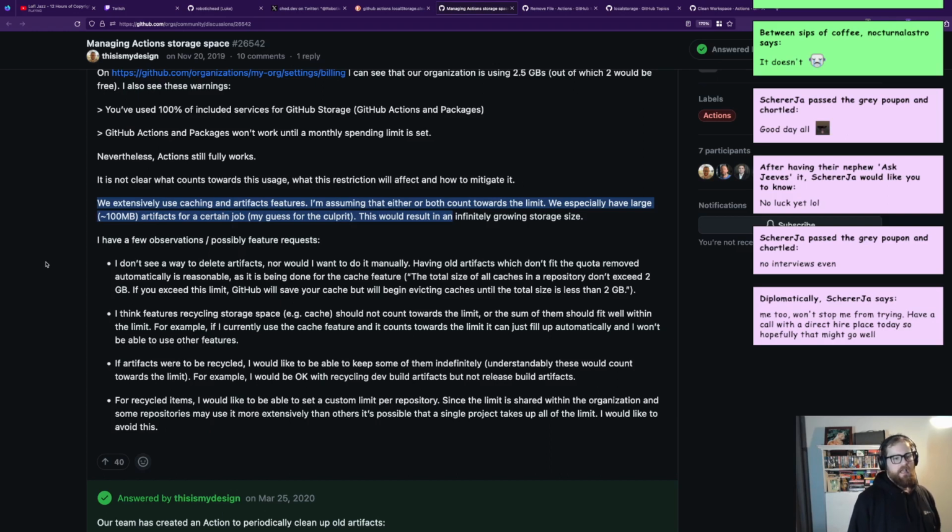Yeah. I think features recycling storage, e.g. caches, should not count towards the limit, or the sum of them both should fit well within the limit. For example, I currently use the cache feature that counts towards the limit. It just fills up automatically and I won't be able to use other features. If the artifacts were to be recycled, I would like to be able to keep some of them indefinitely. Understandably, these would count towards the limit. For example, it would be okay with recycling dev build artifacts, but not release build artifacts.